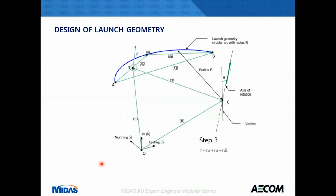Then step 3 is to determine the bearing angle of the vertical radial section, the phi angle, and the inclination of the axis of rotation, which is theta. Suppose vector R, which is numerically equal to vector n, equals R1i plus R2j plus R3k. The bearing angle of the vertical radial section phi is given by 180 degrees plus arctangent of R1 divided by R2. And the inclination of the axis to vertical, theta, equals arc cosine R3.